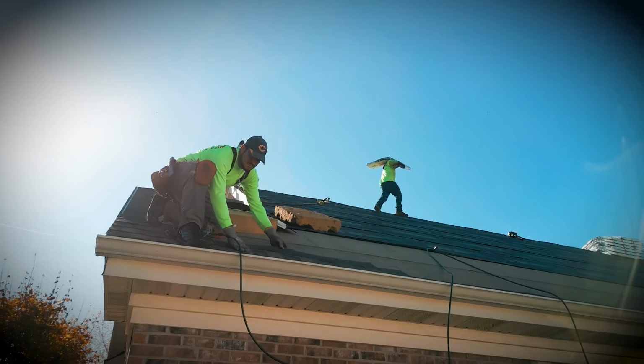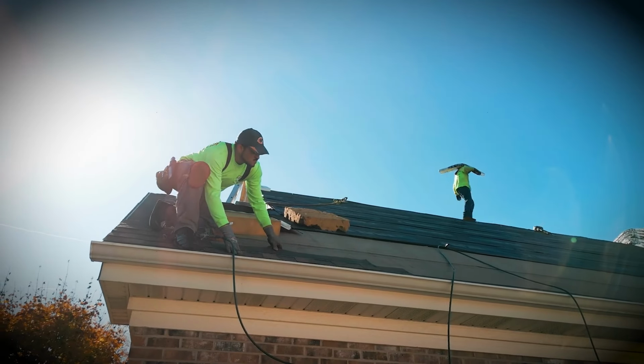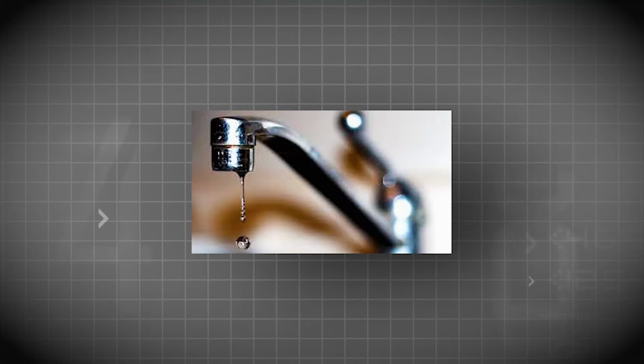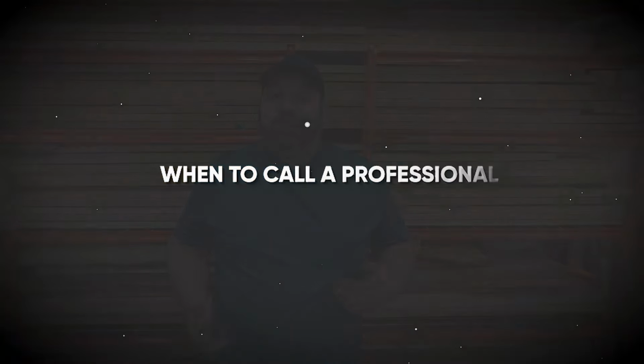Modern homes are built to stay dry, but that doesn't always happen. And if you own a home, at some point, you're gonna have a leak, whether it's a leaky toilet, or a leaky faucet, or a leaky roof. The question is, how do you deal with it, and at what point do you need to call a professional?